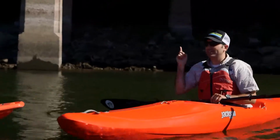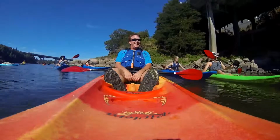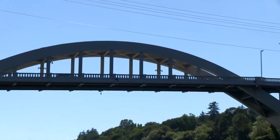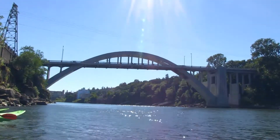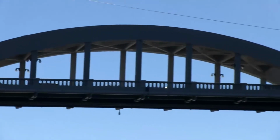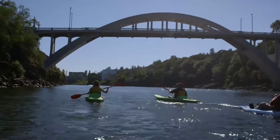Anybody know what kind of rocks these are here? Hard rocks? Yes, the rocks are hard here. It's Columbia River basalt. So this arch bridge right here is the first single span arch bridge ever made completely out of concrete by an architect named Conde McCullough. And there's about 150 other bridges in Oregon that were designed off of this bridge.